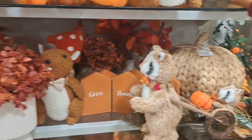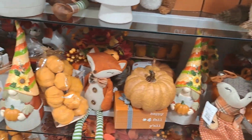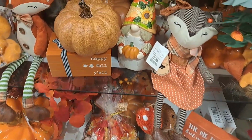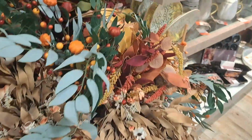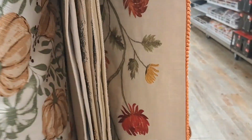Simply cute, y'all. Look at this. This is so adorable. Yes, it is. Orange, you know what? This color orange right here is so beautiful. You see, they got a lot of nice stuff here, don't they? Look at, what are these? That goes on your tables. Runners, I guess. This is even pretty, y'all.